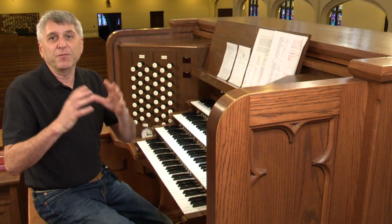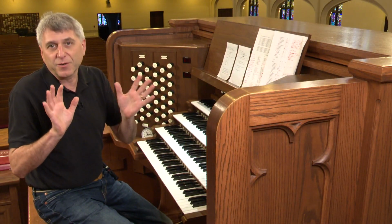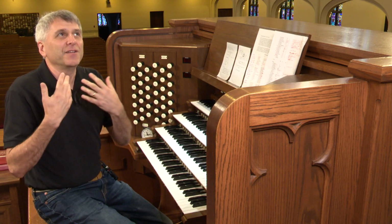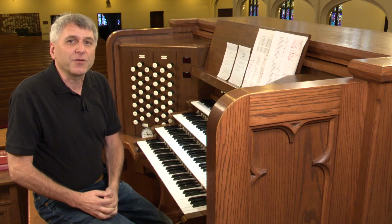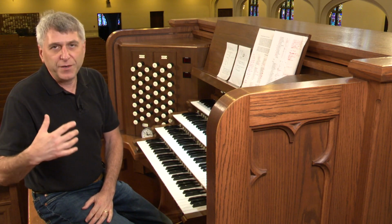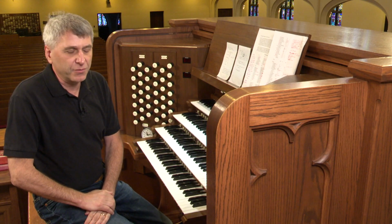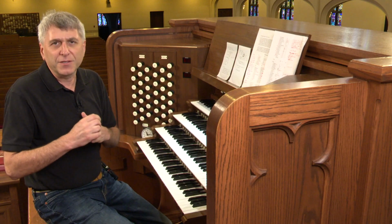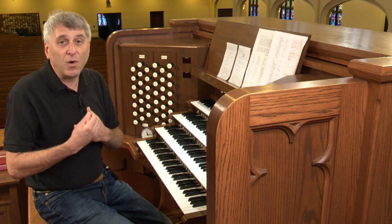Sometimes churches have a building and then they add a pipe organ later, which sort of gets tucked into corners and isn't really necessarily part of the church. This organ is one of the greatest examples of the design, built right into the original architectural plans. What makes it special and unique is not only its size, but its quality.